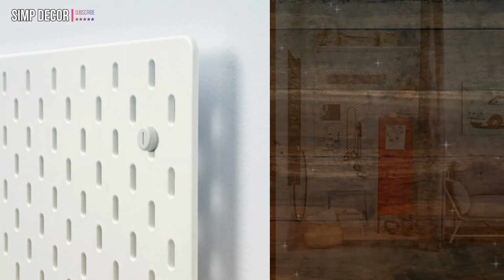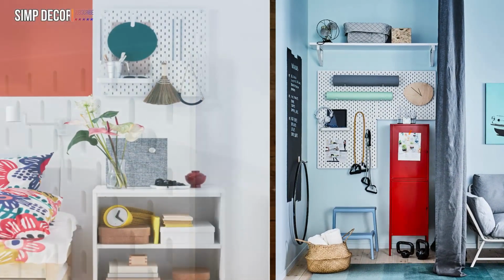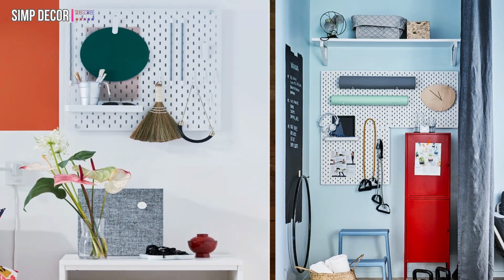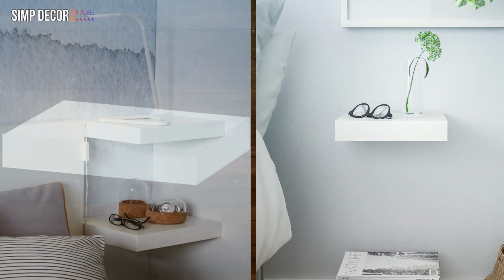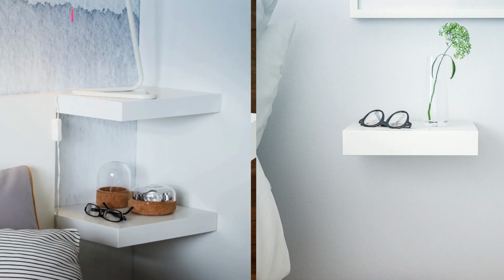4. SCADIS pegboard. Sometimes the little things can make the biggest impact, like using Platza as a bedside table and SCADIS as hanging storage. 5. Lac wall shelf. Use up all those awkward spaces. Use a lac shelf as a corner shelf by your bedside to hold your glasses or book.